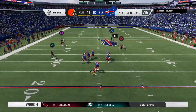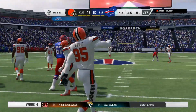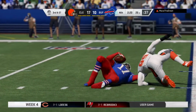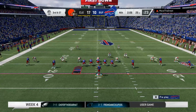Throwing on 2nd and long. Allen, well, the pressure too great, and he goes down once more. Myles Garrett in there to get him, and that is sack number 6 now for him on the year. So after the sack, Allen and the Bills with work to do on 3rd and long.